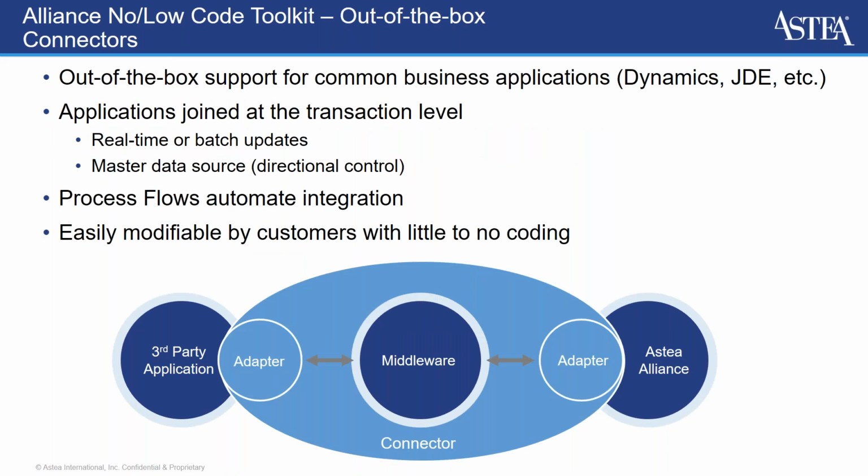I hit briefly on this a few slides ago. What we have the ability to do here is leverage connectors for some very common business applications. I've listed two of them here. We have quite a few more that we support within the Alliance application. This is Microsoft Dynamics and Oracle's JDE product. It's very close to being a drag and drop connector. A connector typically is a pair of adapters and a piece of middleware in the middle that you can just add into Alliance, quickly getting connected to your third-party application for these common business applications.